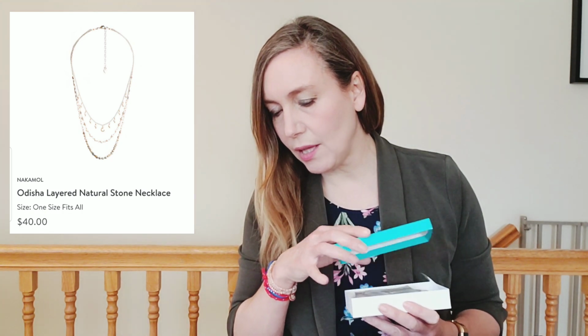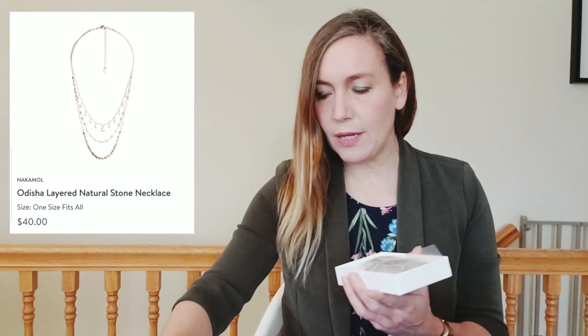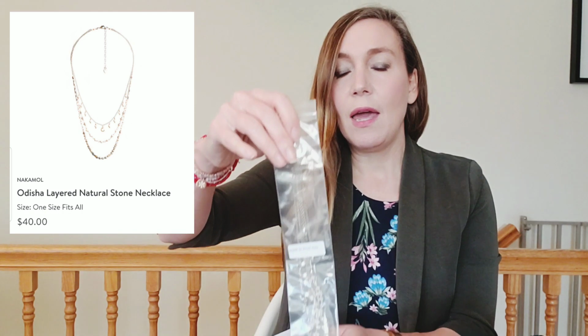So this blazer that I'm keeping is going to be something that I'll pair with these shorter sleeve tops. Finally, we have something I'm definitely not going to be keeping. It is the Nakamol Odisha Layered Natural Stone Necklace. It's in white. It is $40. It is actually really pretty.